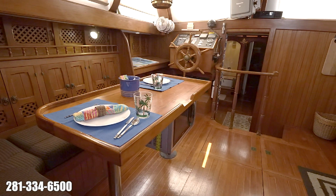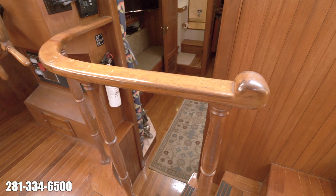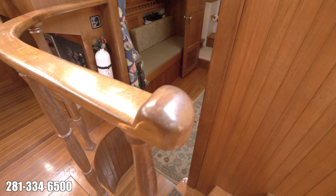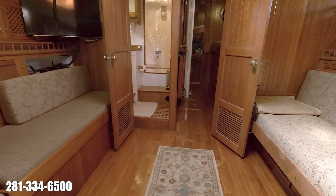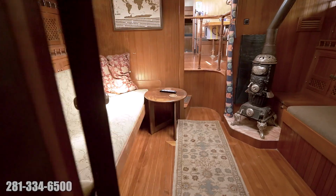Moving forward through the galley and down 2 steps, we enter the salon. It features settees and full cabinetry on both port and starboard sides. A beautiful antique wood coal-burning parlor stove is to port.